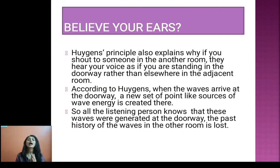Believe your ears, Huygens' principle also explains why if you shout to someone in another room, they hear your voice as if you are standing in the doorway rather than elsewhere in the adjacent room. According to Huygens, when the waves arrive at the doorway, a new set of points acting like sources of wave energy is created there. So the listening person knows that these waves were generated at the doorway. The past history of the waves in the other room is lost.